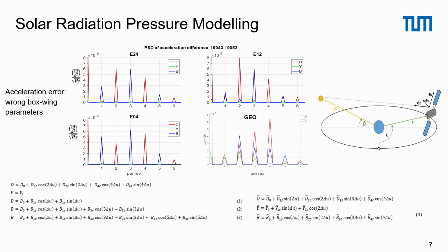You see the errors we introduce in the frequencies, so once per revolution and higher per revolution, and these errors we put in, we want to get out with an ECOM model, 3 different equations, ECOM2, ECOM2 with additional 3 times per revolution in the B, and then not only 3, but also 5 components in the B direction. For the geosatellite, this is a little bit different.